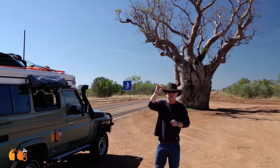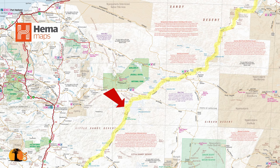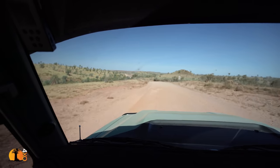at the northernmost point of the Canning Stock Route. And I've decided to take the route from north to south. So in effect, I'm driving back home to my home in Perth. It'll take me a little under 3 weeks to get there.